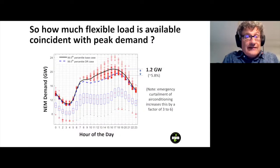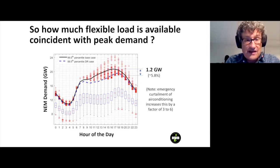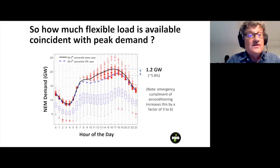So right at the macro level, looking across the entire NEM, here you can see what the load on the NEM is at the 99.5 percentile case. So the baseline is the black curve there by hour of day. And you can see the box and whisker plot there is all the data points across the year. And the dotted blue line is what the load would be on the NEM if we were able to achieve that 2 degrees Celsius temperature set point adjustment. And that would be equivalent to about 1.2 gigawatts of peak demand reduction. So that's peak demand reduction coincident with the peak on the system.